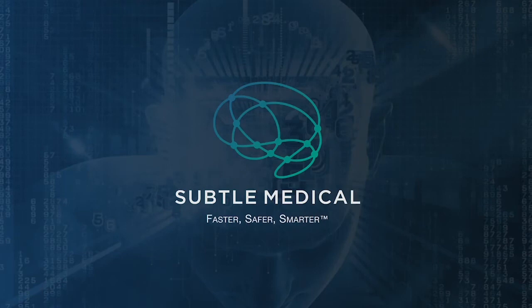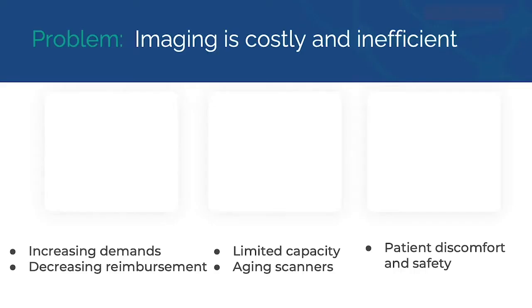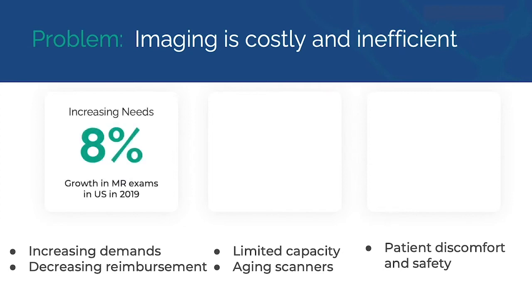SubtleMedical is a healthcare technology company focused on building software solutions powered by deep learning that make medical imaging more efficient and better for patients. Medical imaging is both costly and inefficient. Scan volumes are increasing while reimbursement is declining. Many centers have outdated technology and limited funds to purchase new million-dollar machines.